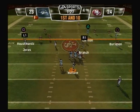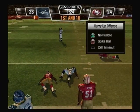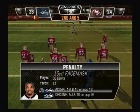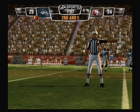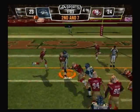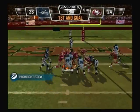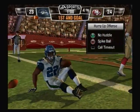Houshmandzadeh. He looks to throw on first down. Pump fake. Makes the catch. So they get two. On the ground with a tailback. And the defense gives it. They give it to the tailback. The 49ers will take a timeout. And now they have. With the carry. And a pickup of about two.